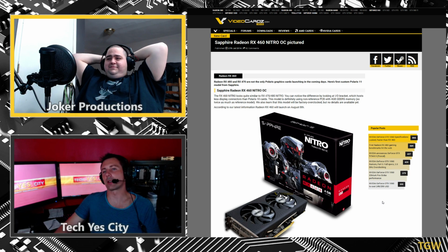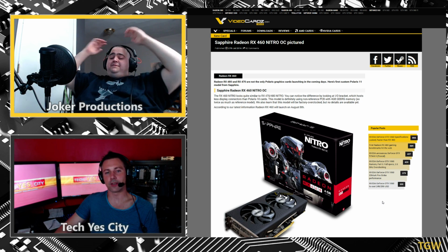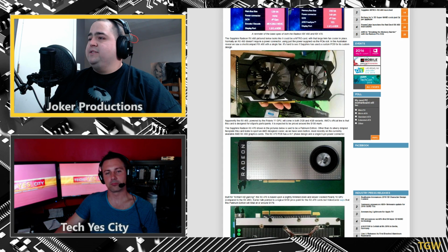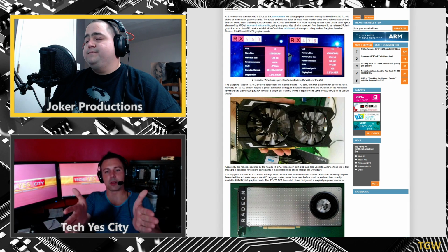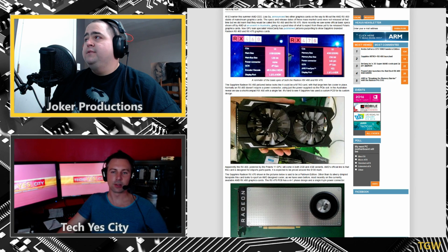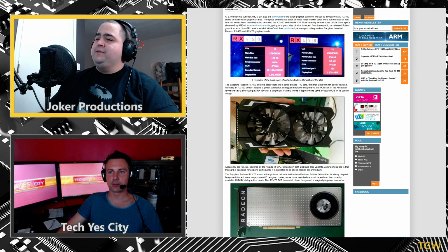Why would they go and make a completely different model on a cheaper card when they've already got the mold there? They've got the fans there. The fans look identical, that's the fans on your Nitro. It looks exactly like it, just on a shorter PCB, a little bit shorter design. You just get the current design, chop it off, bang, you've got yourself a 460 cooler. So that makes more sense.